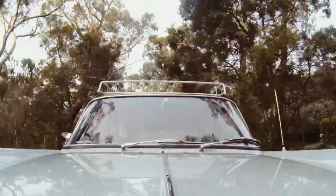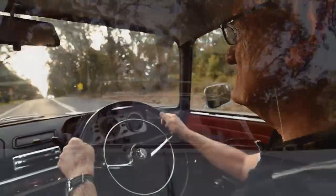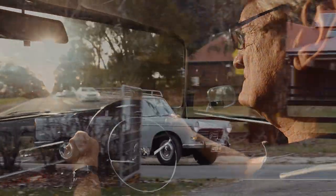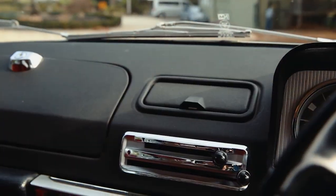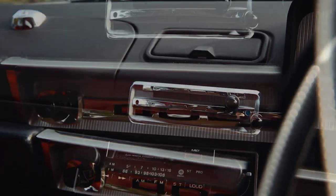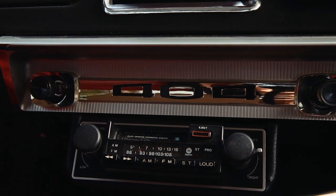My first Peugeot was a 403. My original passion was probably driven by the fact that the Peugeot was very advanced for its day. It was a joy to drive. It wasn't just transport. You could actually enjoy your driving experience.